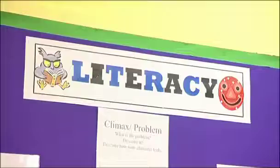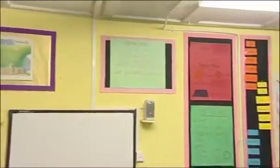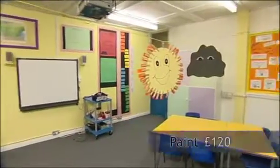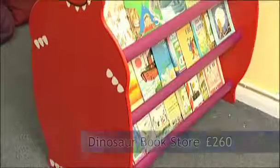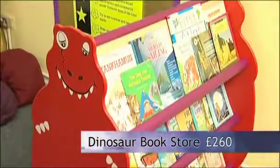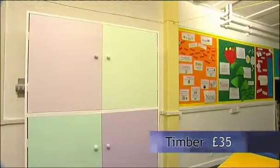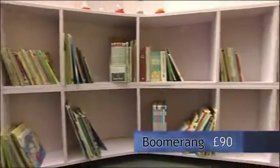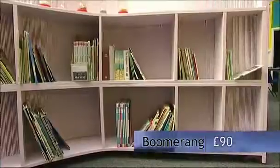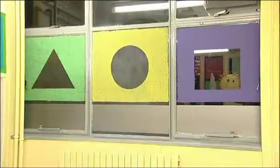Not at all. At the heart of the design was the reconfiguring of wall displays to produce a purposeful learning environment. The room was transformed with a budget of around £600. A colourful book storage unit was installed. John Cregg built the low-cost cupboards. And the boomerang didn't break the bank. Nor did the functional window decoration.